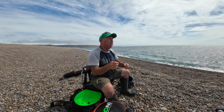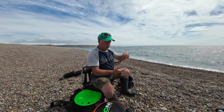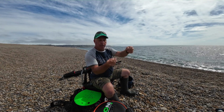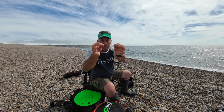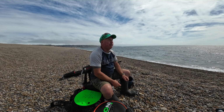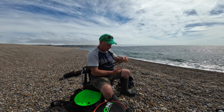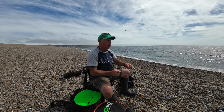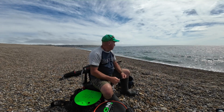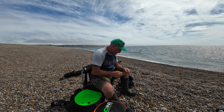I think it's small bream maybe stripping the baits, because I'm using a pulley rig with a 3/0 on the bottom and a 2/0 pennel on the top. Everything's coming back stripped. I've had one that's come back intact, but the rest have all been pretty stripped off, so I don't know. No sign of you know who yet. Anyway, we will see.